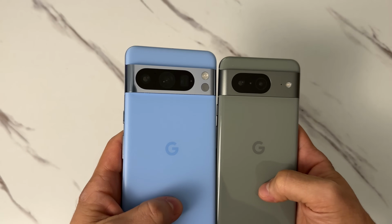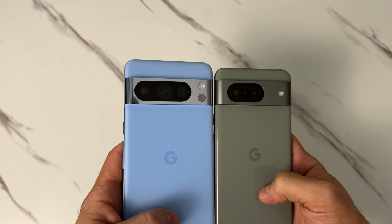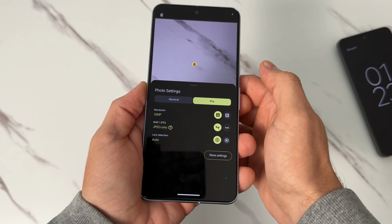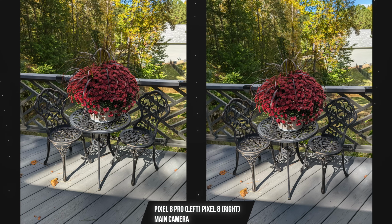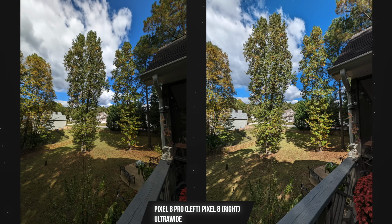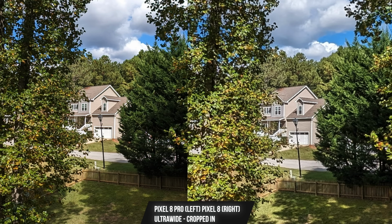Now obviously the cameras are also going to be a bit different on the two phones, as well as some software benefits to the Pixel 8 Pro. As far as the main camera goes, it is identical on both of the phones. You will not notice a difference because, well, it would literally be impossible. They are identical. The bigger difference would be with the ultra-wide camera. The Pixel 8 Pro has a 48 megapixel ultra-wide camera, and the Pixel 8 has a 12 megapixel ultra-wide camera. So naturally, you're going to get sharper ultra-wide photos on the 8 Pro.